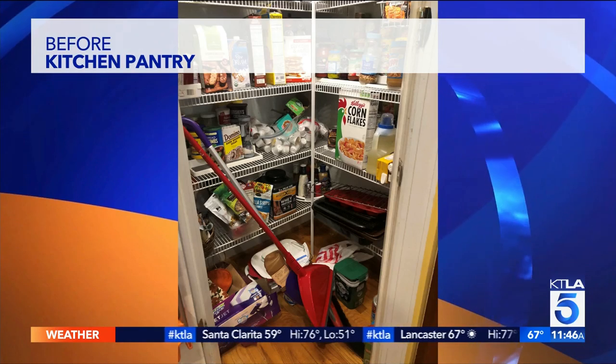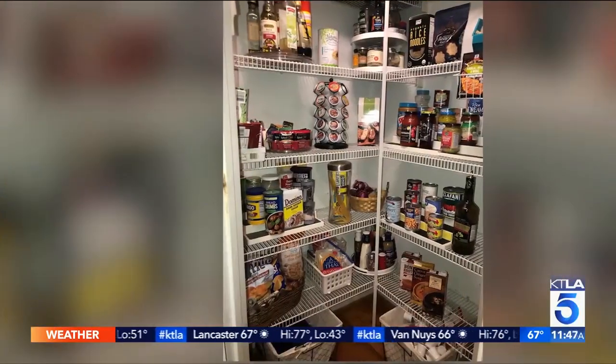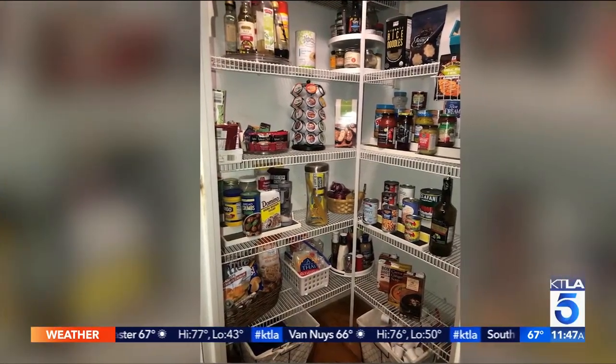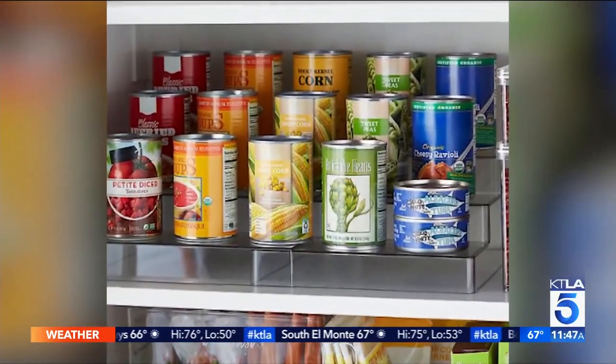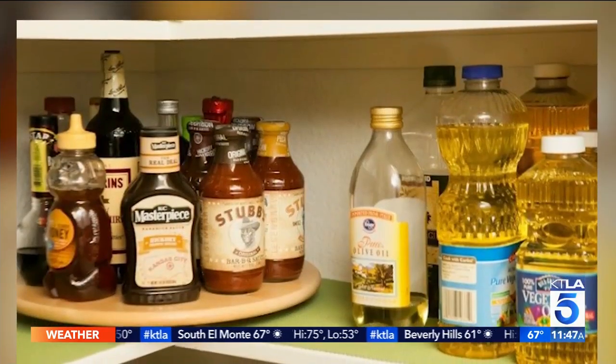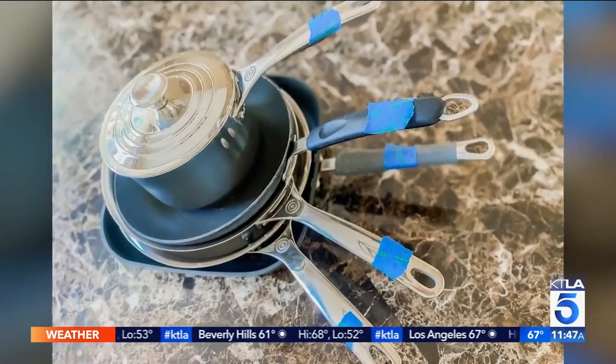So we start off with simple tips such as investing in space savers, like a Lazy Susan. It's simple, but it gives you more space in the corners of your cabinets. Tiered shelves like that. It's eye level, everything you can see, and it's giving you double the space in your cabinet.